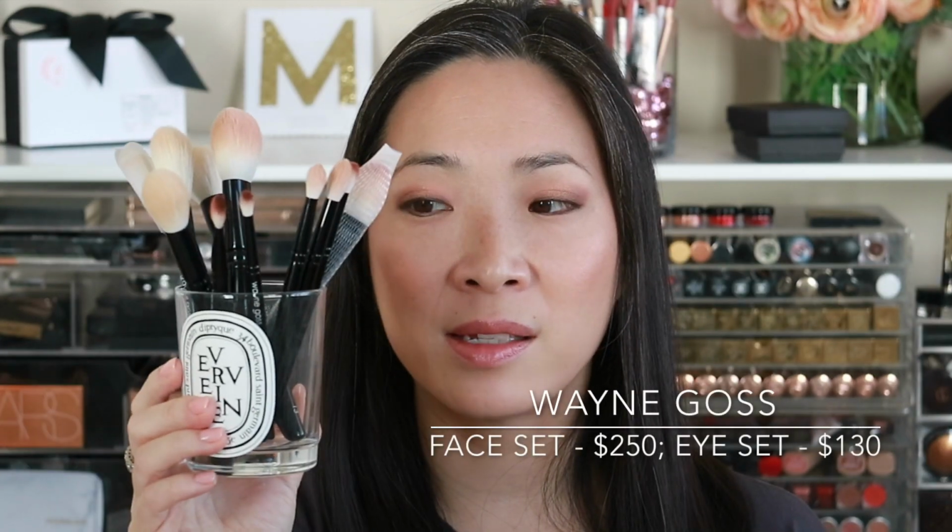And I had to mention these Wayne Goss brushes. I have the face and the eye set. They are so amazing. They're beautiful, they're soft, I love the white bristles. But it's the way they perform. I've been using a lot of other brushes, and they're still fine. Like, I like my e.l.f. brushes, some of my Morphe brushes are fine. I do like my Hourglass foundation brush, but once you use these, you're like, oh my god, you don't realize how good brushes can be, or what a difference they can make in your makeup application.